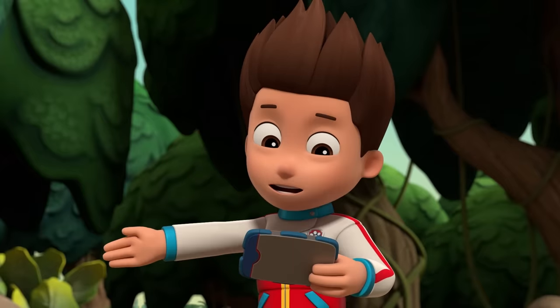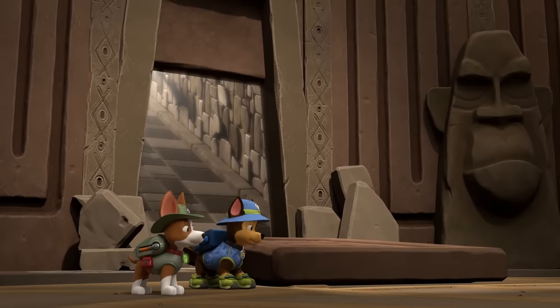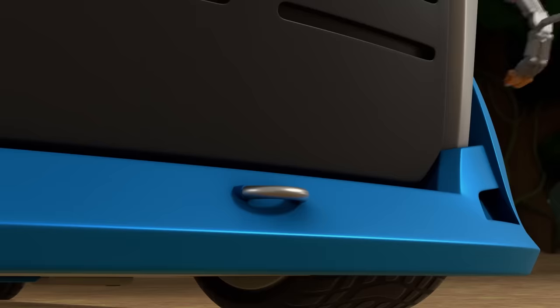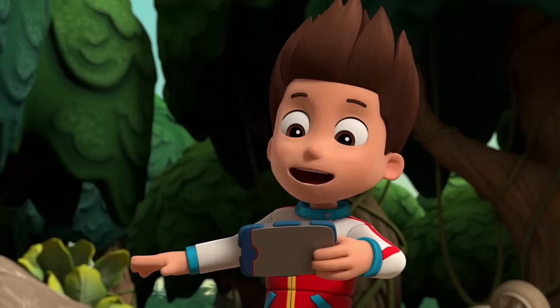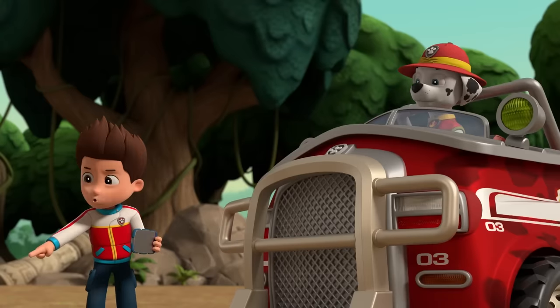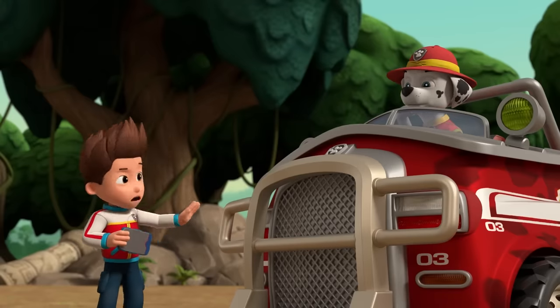These elephants get out of here. Tracker, we'll hook your cables between that slab of rock and the Paw Patroller's tow hook. You got it, Ryder. Earth cables! Now, let's get our big friends onto the slab. Marshall, blast the floor of the tunnel with water. Robodog, put the patroller in reverse and back up.